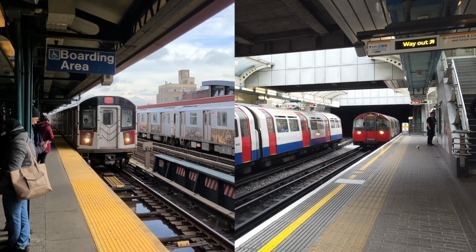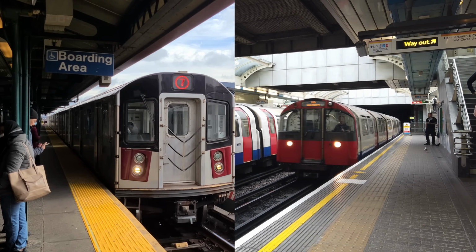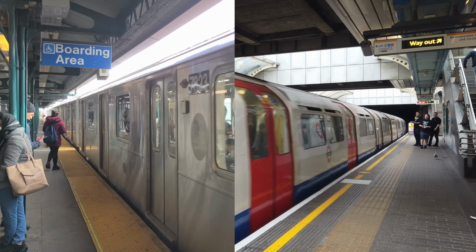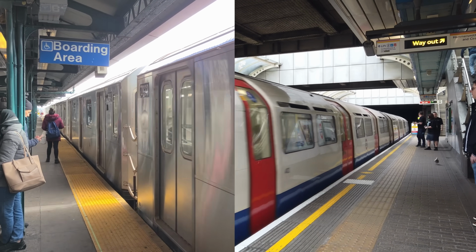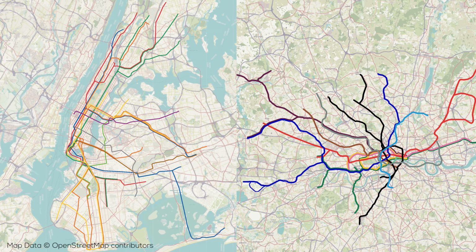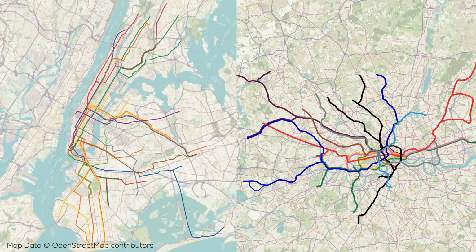The New York City subway and the London Underground are not just the most famous rapid transit systems in the English-speaking world, but two of the most iconic and influential transportation systems in history. From extensive networks to famous maps, their inclusion in iconic films, and essentially becoming an integral part of their respective city. So the question is only natural.